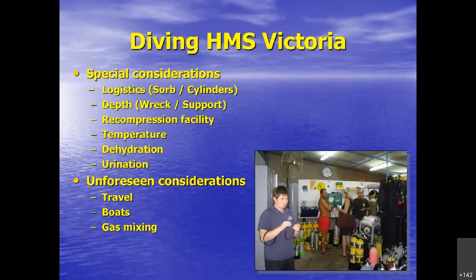Gas mixing, pretty much. Gas mixing took quite a lot of time. With the traveling, we couldn't do the gas mixing on the same day that we'd done the dive, so we could only dive the thing every other day.